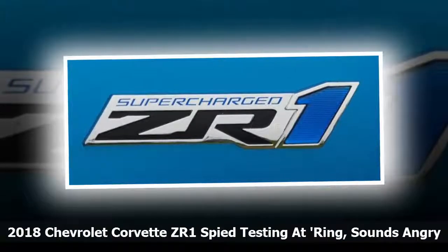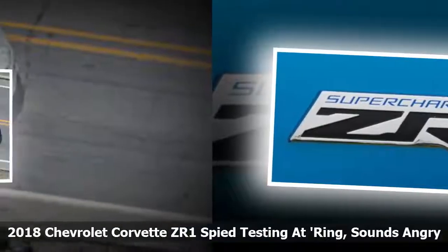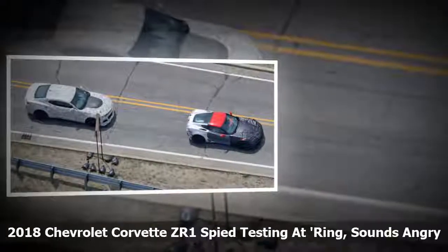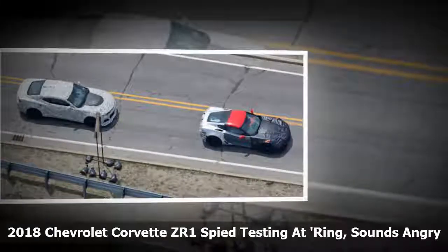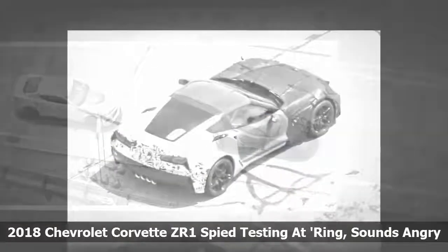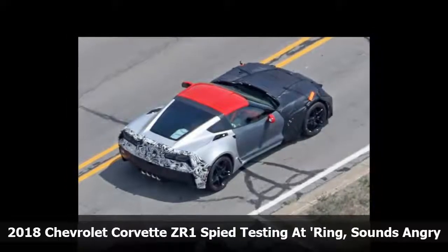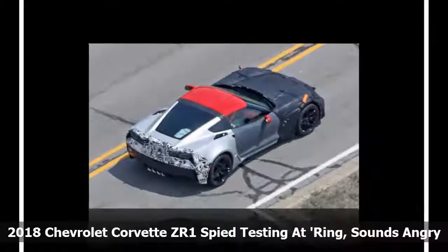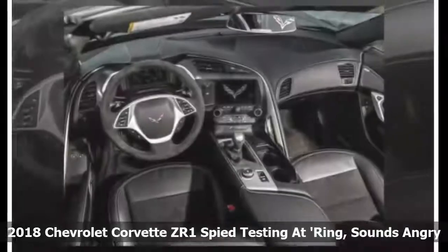The ZR1's engine likely eclipses the 650 horsepower from the Z06's LT4 supercharged 6.2-liter V8, but the LT5's exact output remains a mystery. The LT5 is so loud that Chevy's engineers at the Ring fit the ZR1 test mule with a bizarre set of extended exhausts. The engine already has a distinct snarl in its clip. Uncorking the pipes for the production version could result in an even meaner roar.